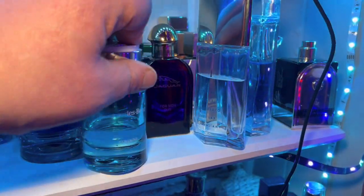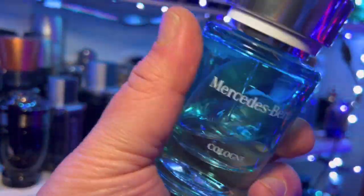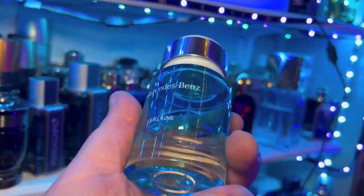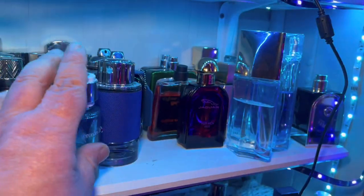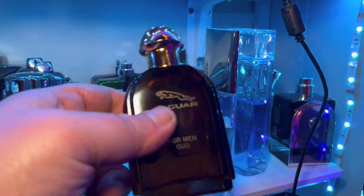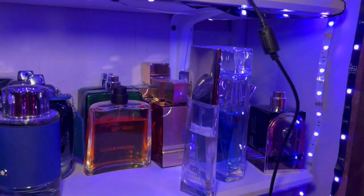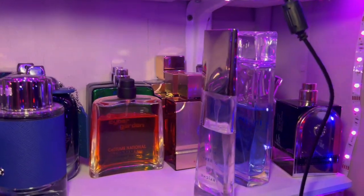Then we got Mercedes-Benz Cologne, a discontinued gem. Oh, I love this fragrance. One of the best ones I ever bought. I got two or three bottles of these saved up. I'm so happy that I have a couple of those. Jaguar review. You can check it out. Pretty new review. Just trying to make room for all this stuff.